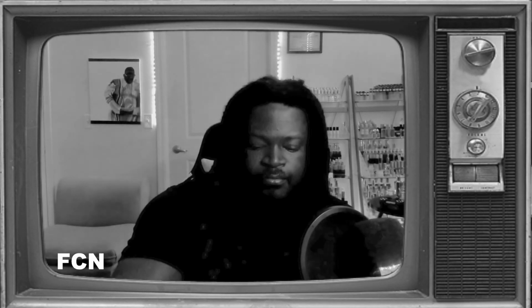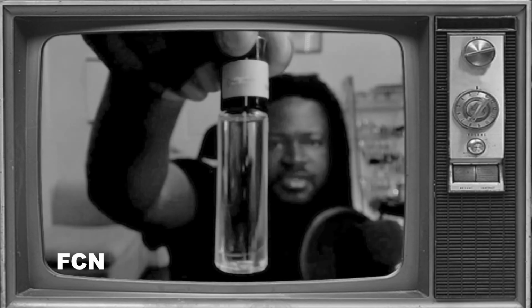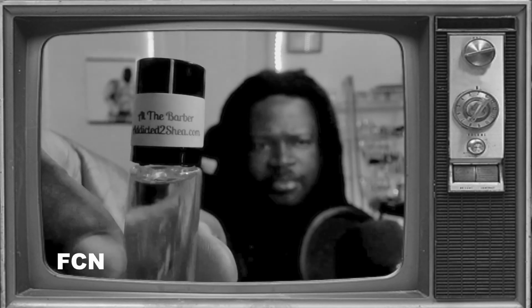Now the last fragrance we showcased, this fragrance here is probably about a 1/6 of an ounce. The next fragrance we're going to be looking at was 1/3 of an ounce. This is a 10 ml, and the name of this one is At the Barber. I believe this is a variation of Maison Margiela's replica series.